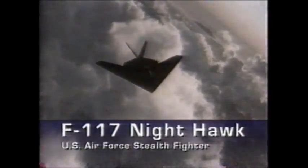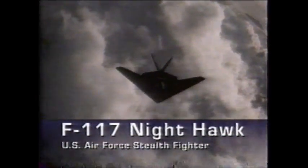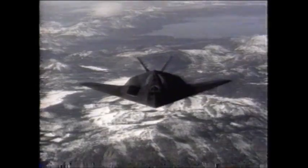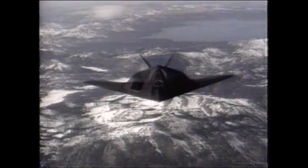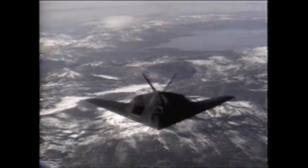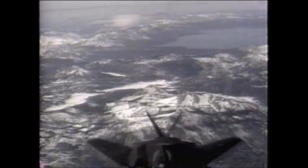The first aircraft of this kind was the F-117 stealth fighter. The term fighter is a bit of a misnomer. The F-117 is in fact a strike aircraft designed to attack ground targets. Its primary weapon systems are laser-guided bombs. The F-117 first proved the stealth concept and was followed by a second generation of stealth technology, the B-2 Spirit strategic bomber.